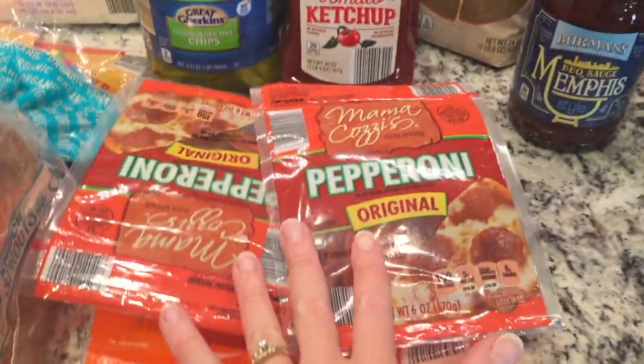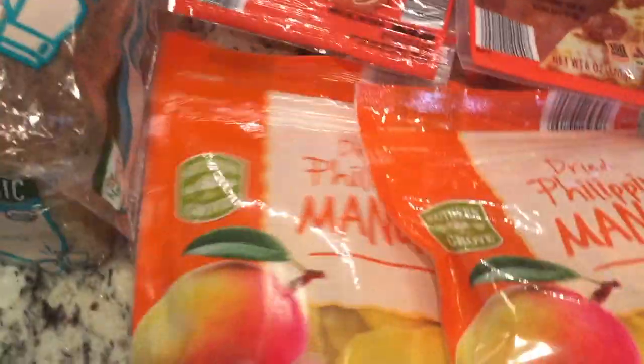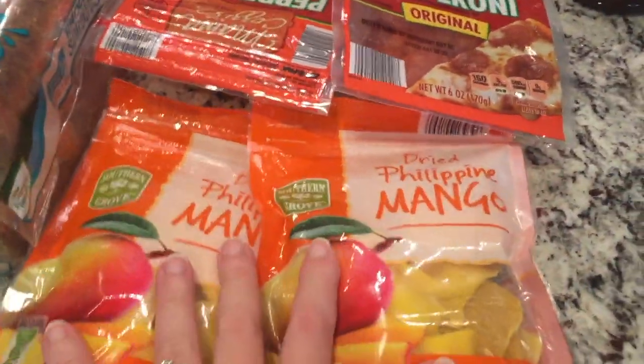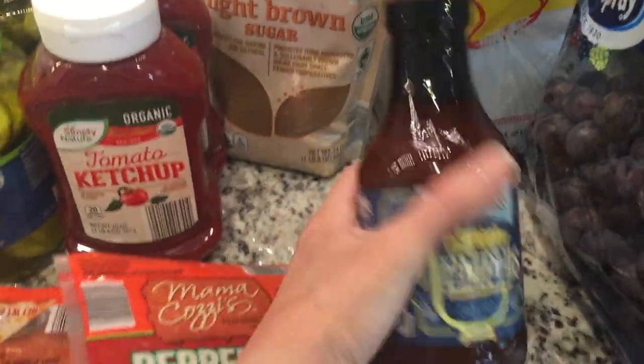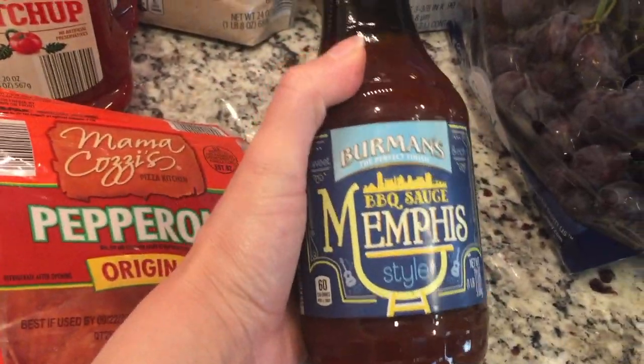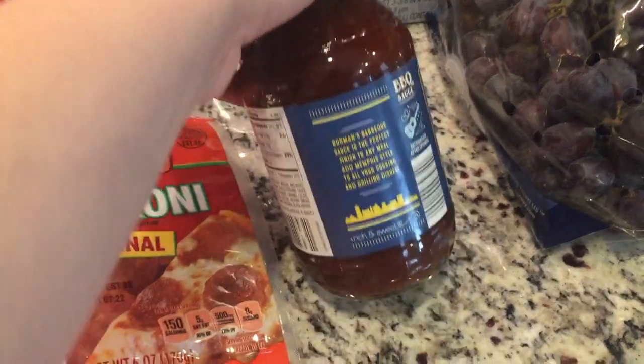Pepperoni, my husband has this like sometimes in his lunches. Some dried mangoes, I love these as a snack. Some brown sugar, some barbecue sauce. I think I mentioned this in my last haul.